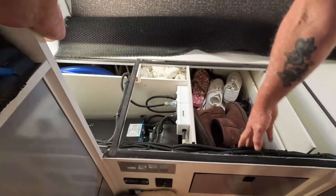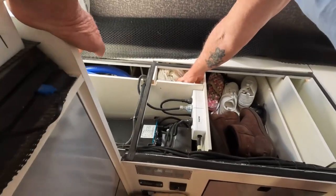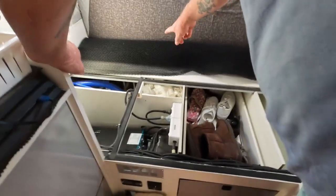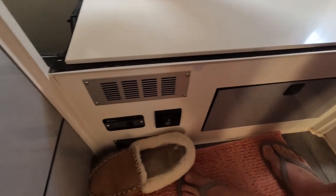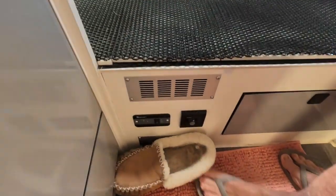Like I said, that's a big drawer for our shoes. In here we carry our spare doona, or two spare doonas. There's a doona and a coverlet basically. So that's in there. Shows you how much space you get with that as well. You can also, just down there, are two switches. One's for the hot water and one's for the inverter. So you can turn the inverter off, you don't have to lift the mattress up.